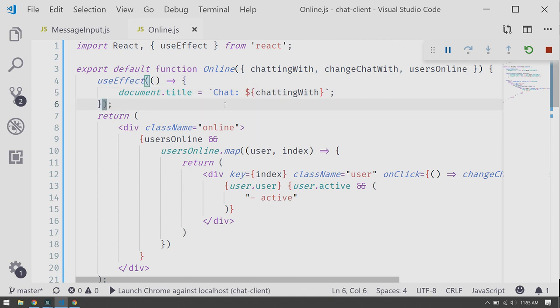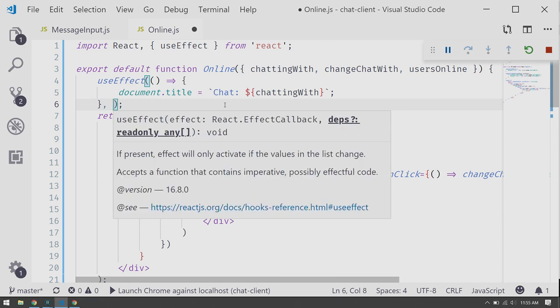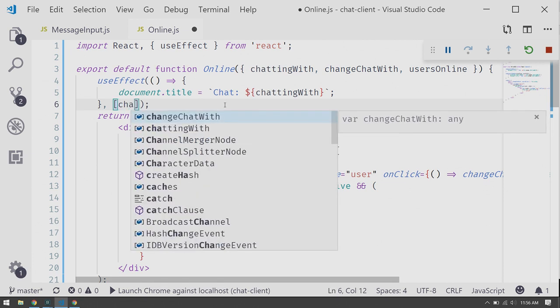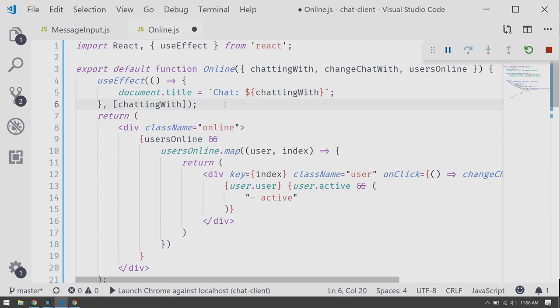useEffect accepts a second parameter as well. That parameter is an array, a dependencies array, basically. What you do with the array is useEffect will take any properties or anything you're listening for updates for, and it will only run useEffect when that thing is updated. So we only want to run useEffect when who we're chatting with changes. So we're going to add chattingWith to useEffect. So now we're getting the initial render of useEffect. So when it first renders, it runs, and then it will only run on any subsequent re-render where chattingWith changes.